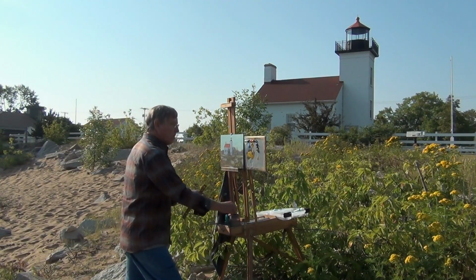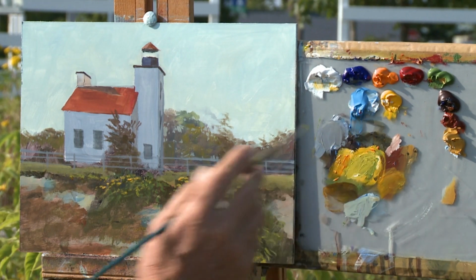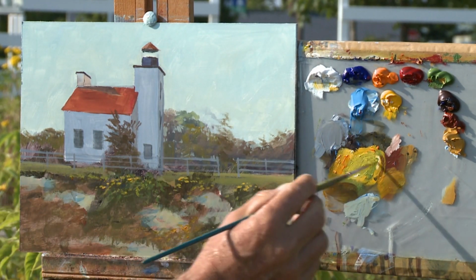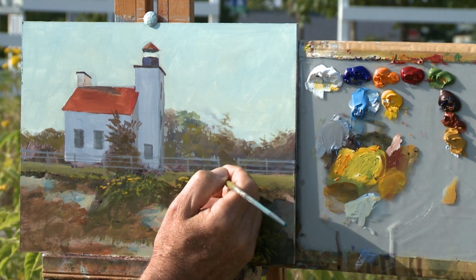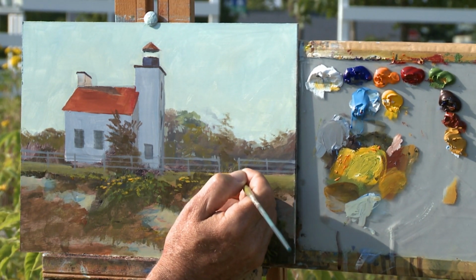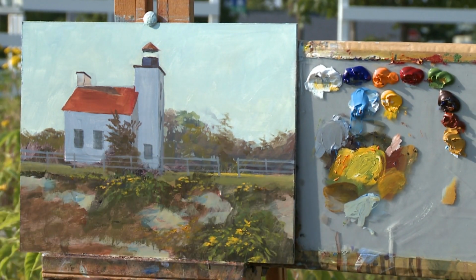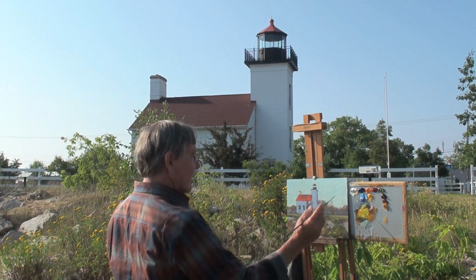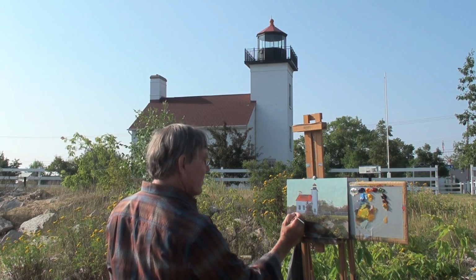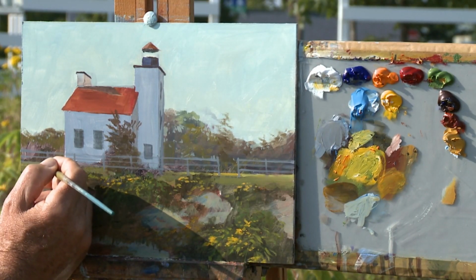Right back here, I want the sunlight of this grass to show up in a nice bright sort of way. So I mixed a light green, and right back there is where the sun may be just hitting the top of that grass. And let's do the same over on this side. Just a little sliver of sunlight.